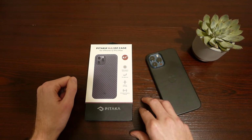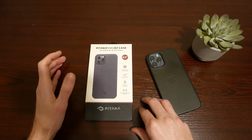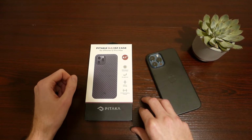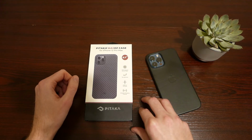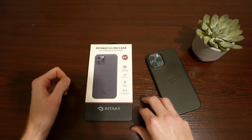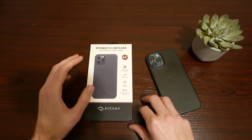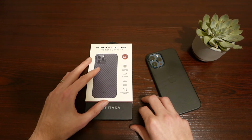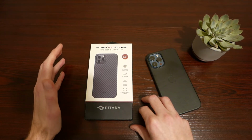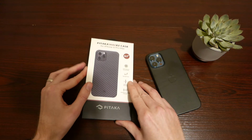If you've not heard of PITAKA, they make some very, very thin minimalist phone cases for not only the iPhones, but also for your more popular Android phones like your Samsung Galaxies. So this is the MagEZ case. They also do the Air case and the MagEZ Case Pro too. So let's get into the unboxing.